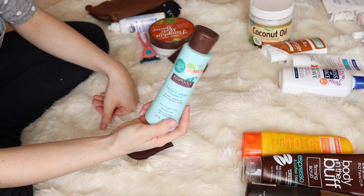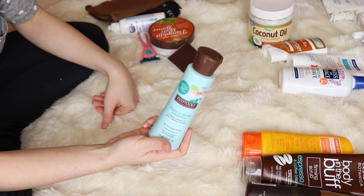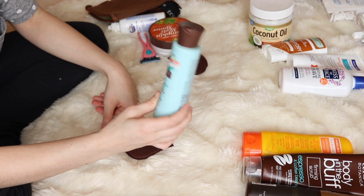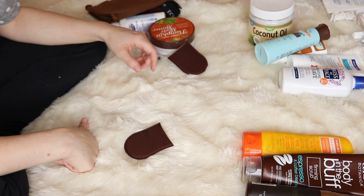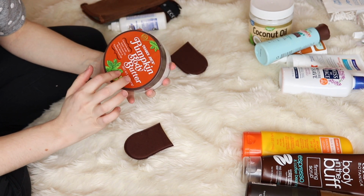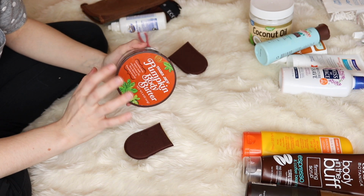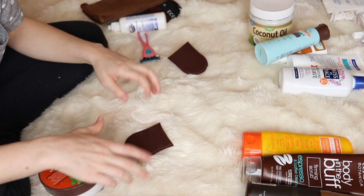This EcoTools brush shampoo, I really prefer using a solid soap to clean my brushes, so I think I'll just pass this on. I think it's probably half full still, but yeah, I don't really care to take that with me. And then this Trader Joe's Pumpkin Body Butter is also in my project pan. I don't think I'm gonna finish this by the time I move, but I'm gonna try. Either way, I'm gonna keep it because there's a lot of product in it.